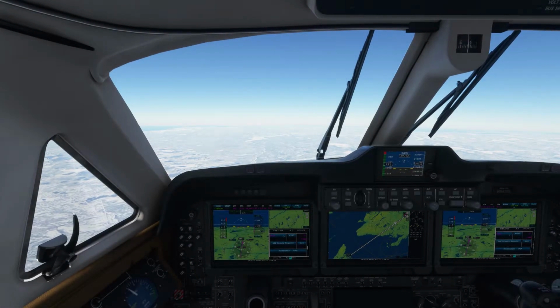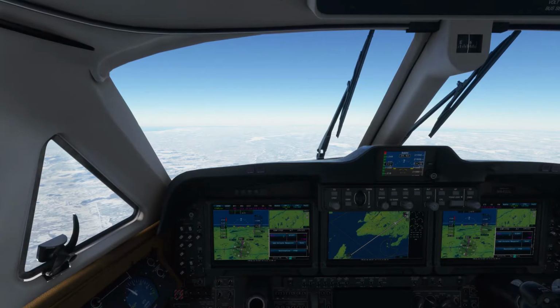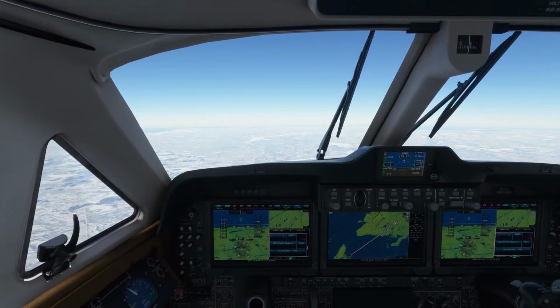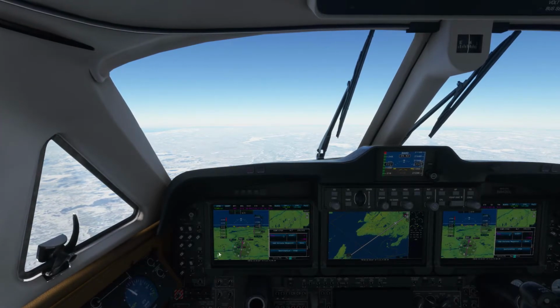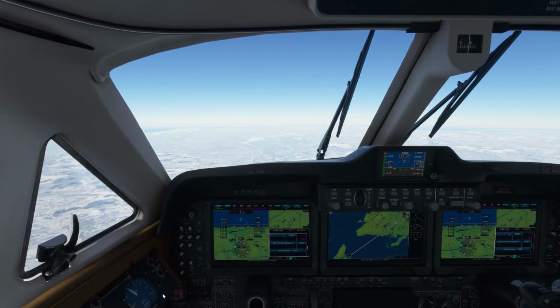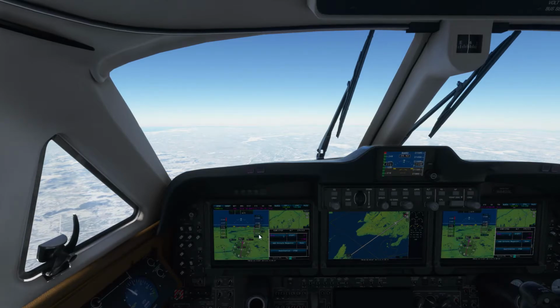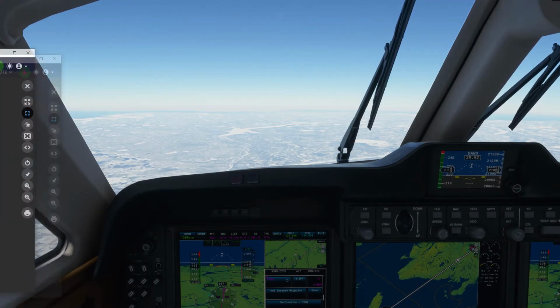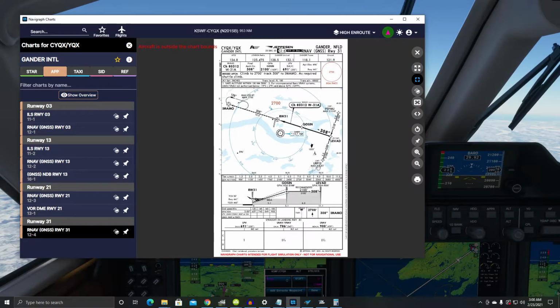How's everyone doing? We are back. We start our descent into Gander, and we are now heading down, we're coming down from 30,000 feet, we're heading down to 2,100. If we just look at our approach, we're heading to this Arpus waypoint. We're actually heading towards this YQX VOR, and then we're going to come out and do a loop and come back to this Arpus waypoint right here.